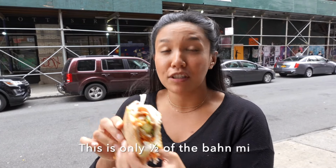This banh mi is $7. It used to be $5 before the pandemic. Now they've had to raise the prices, you know, to pay for stuff, but I still think it's a great deal and it's a great sandwich.